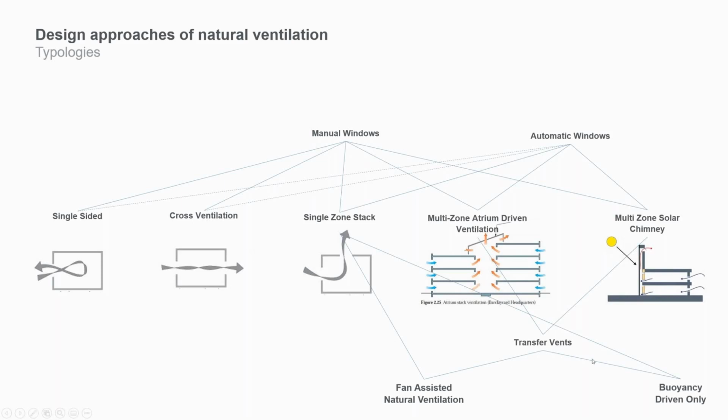The other two major typologies are multi-zone atrium-driven ventilation and a multi-zone solar chimney, or just chimney ventilation. These two are actually quite similar in the way they function. The difference is that in the multi-zone atrium version, you need to be cognizant about what temperatures you're transferring into the atrium, and the quantity and quality of air that is getting transferred into it, because that's usually the main air that comes into that space. Whereas in a chimney, it's a bit more forgiving, and you're ideally trying to boost the temperature as much as possible with solar energy.